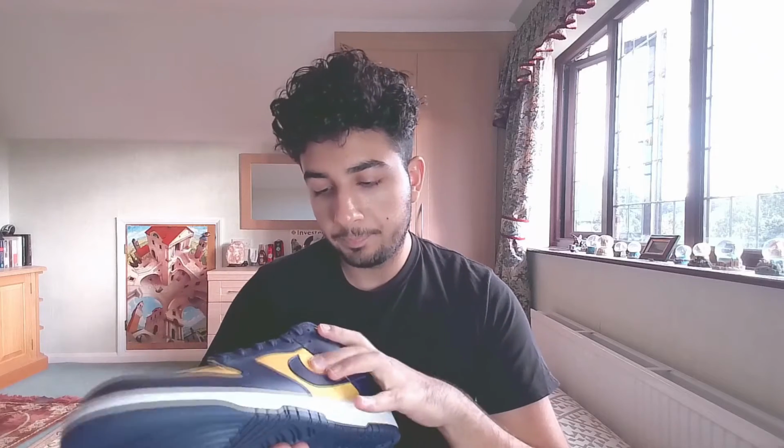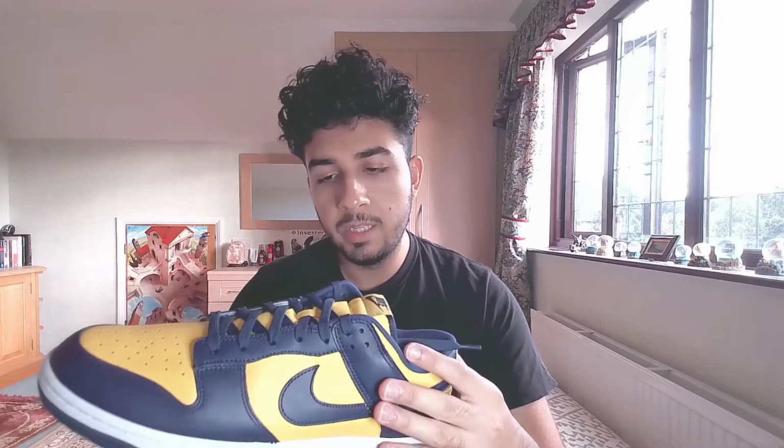Not sure if this is for a particular team. I know the other one is for the university or the college that's in Michigan, but this one it just says Michigan, so I don't know what associations this has with the city. Maybe the city is known for being very mellow yellow and blue. But yeah, let's look into the type of materials that are used in this shoe.